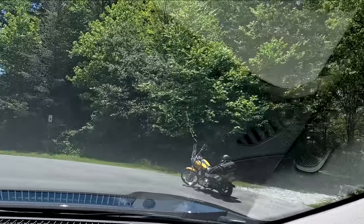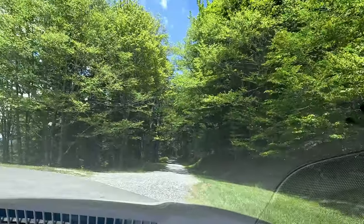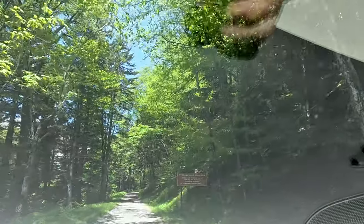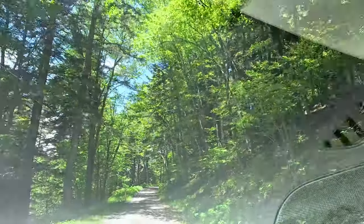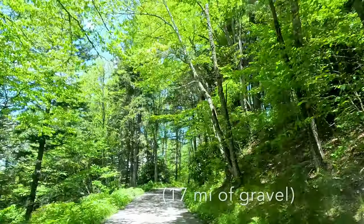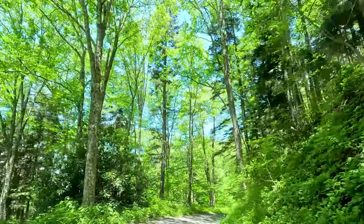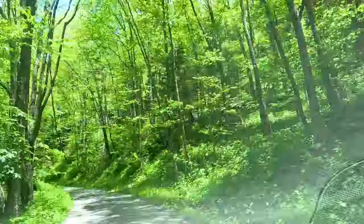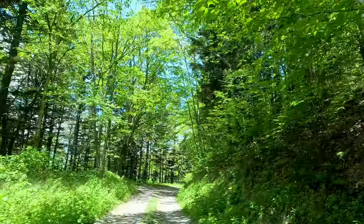Flat Creek Trail, it says. And there are restrooms up here if you need. Heintooga Round Bottom Road. One way, no re-entry. Cherokee is 28 miles. No, it's only gravel for part of it. It does get pavement again once you get back to, I think, the Cherokee Indian Reservation. All right. We may have to wash the car when we get out.